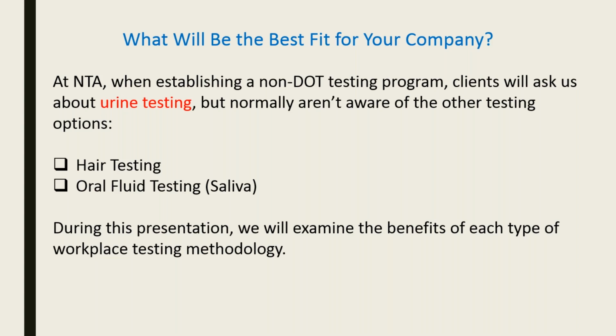Now, I do want to take a moment to mention there are some different methodologies that I think people will see from time to time. We are asked about them. They are not common workplace testing methodologies. These would be sweat patches, fingernail testing, blood testing. Those tend to be the type of test that would be used more in law enforcement, particularly blood testing. That is usually not used in the workplace. It's considered too invasive. Fingernails, sweat patches, that kind of thing. It's just not very common. The technology, the collection procedures really are not in place yet for standardized workplace testing. So right now we are going to examine really the three standards that are out there, which would be urine testing, hair testing, and oral fluid testing.